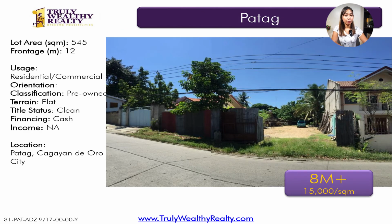And then we have another property in Patag along Tejeros Street. It has a lot area of 545, frontage of 12 meters. It's at 8 million or at 15,000 per square.